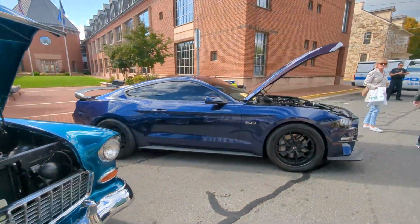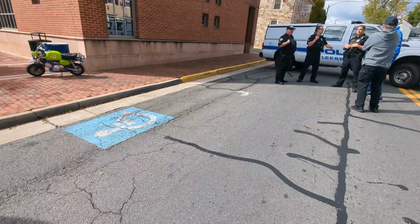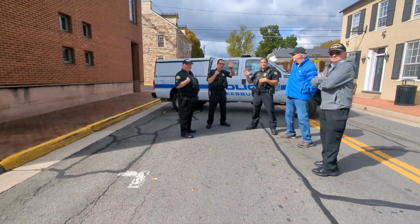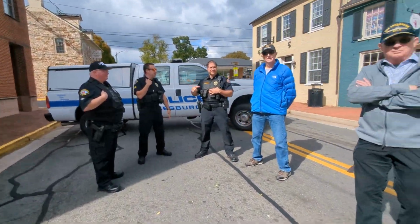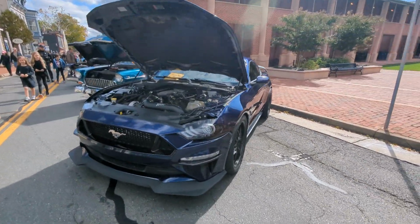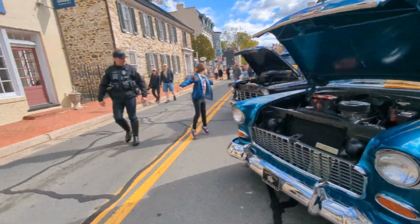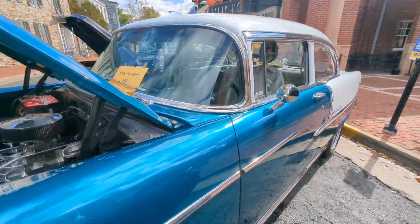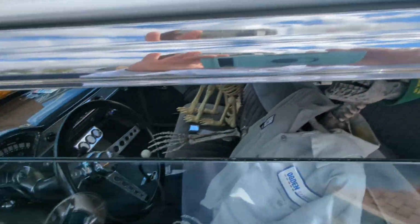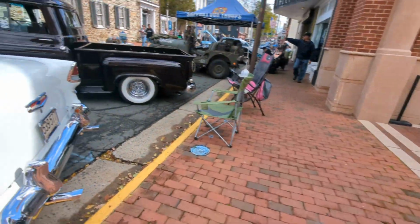All right, 5.0 Mustang. And here we are. We'll wave to the cops, keeping us safe here today. Thanks for being here, guys. All right, there you go. Look, that one? More of them. Ogden, that's pretty cool. All right, pretty cool, huh?